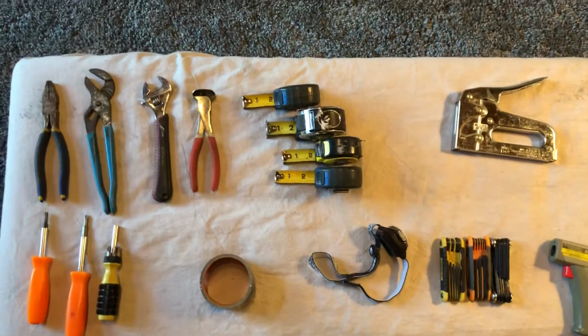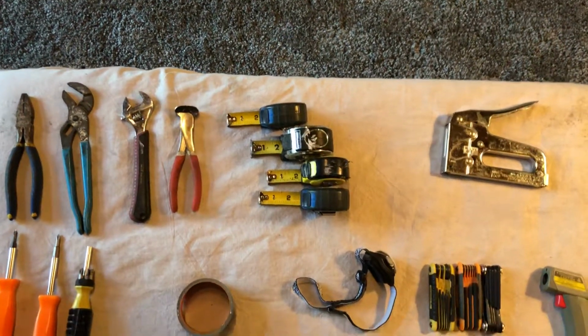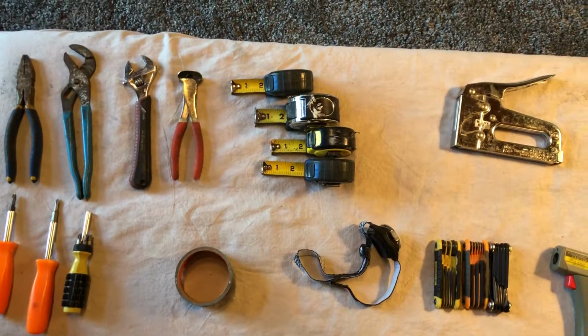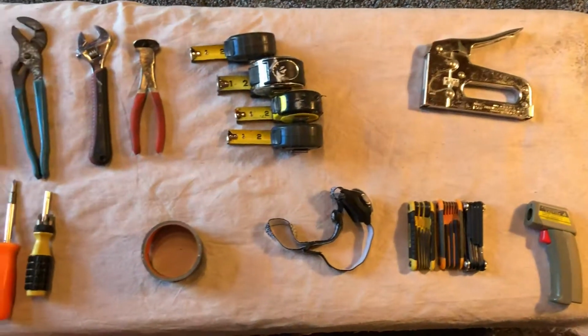I got my top 10 for about 10 bucks. Some of these are going to be a little bit under 10 bucks. A couple of them are going to be a little bit over 10 bucks, but basically these are everyday tools that every homeowner should have, and they're about 10 bucks.